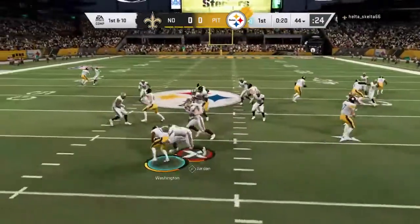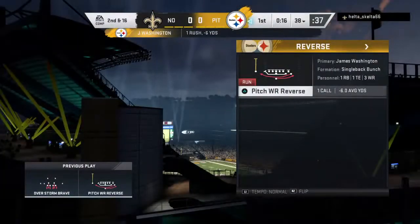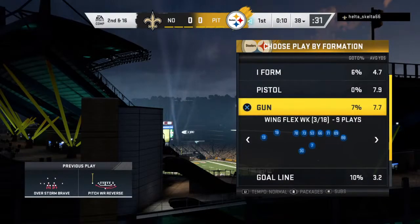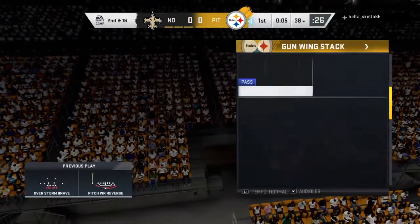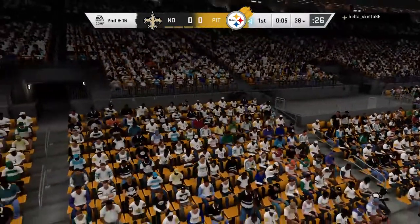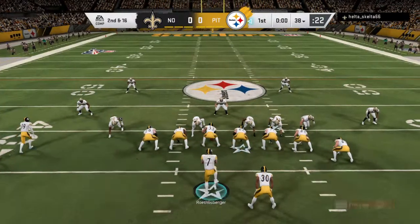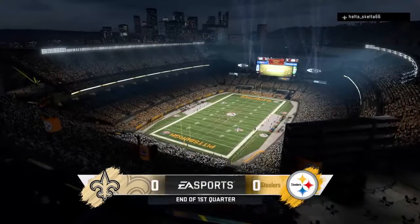They'll try a little trickery here on the end around. I don't think anyone in the building was fooled right there, as that one is going to blow up in their faces. It's a 6-yard loss on the play, and it'll make this a 2nd and long. And this should be the final play before the quarter ends. No score after 1 on EA Sports.